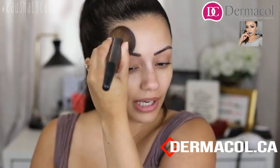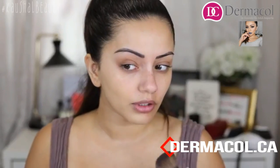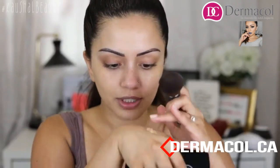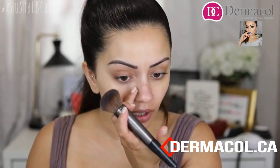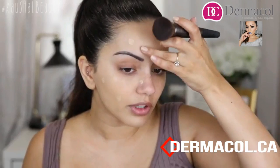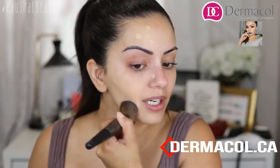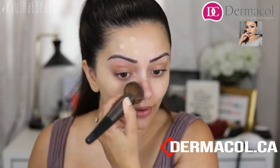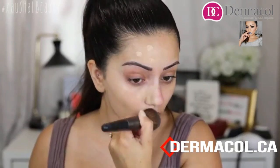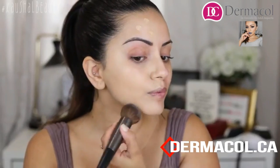I feel like I might need a little bit more product, especially around my nose, because I've got some redness showing through. So I'm just going to take a dot of that, and I know that's going to be way too much, so I'm just going to double up some of the coverage on this side of the face. And it's actually blending really nicely, considering it's such a full coverage foundation. It's not feeling or looking cakey on the skin, which I like.